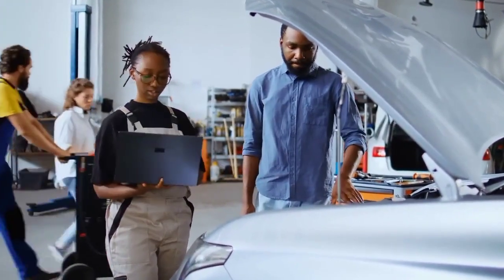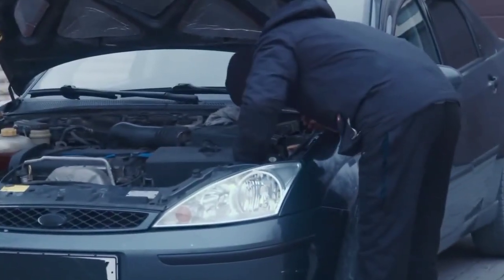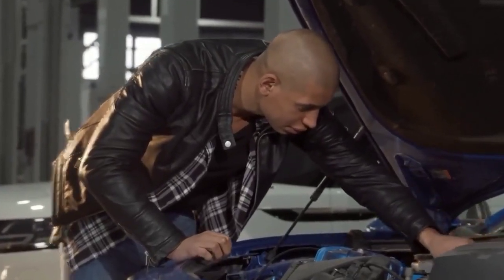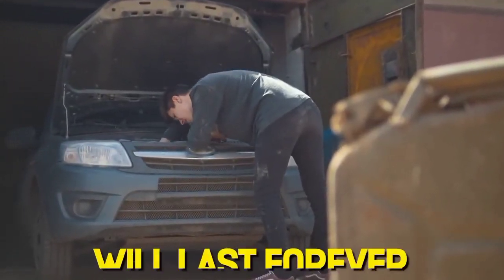But here's what nobody tells you. There's one maintenance trick that beats all 17 of these combined. Something so simple you can do it once a month in your own garage, yet so powerful it can literally double your engine's lifespan. On your screen right now, do this once a month and your engine will last forever.